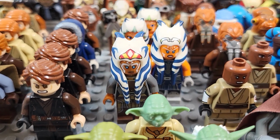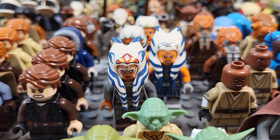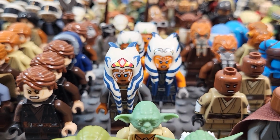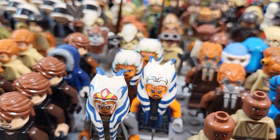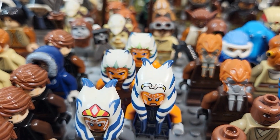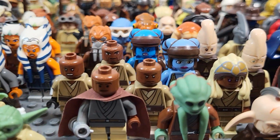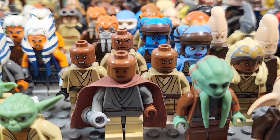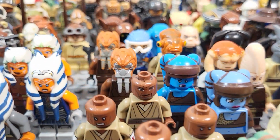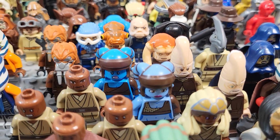And then we do have my third favorite, Ahsoka Tano. This is one of the most expensive characters out there right now. It's about $250. And then we have the 3 other versions of Ahsoka Tano as well. And then we go on, we have 4 Mace Windus. And yes, this one is a light up one. And then we have 2 Plo Koons.